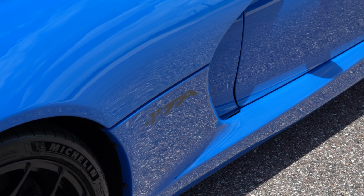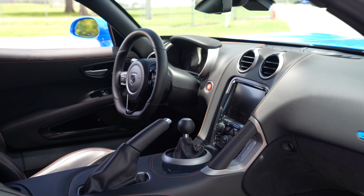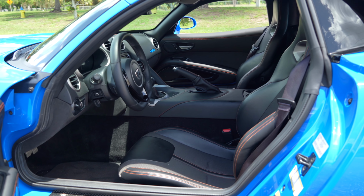But everything inside, I do think it is a nice place to be. You know, compared to Vipers of the past, much nicer inside. Much better build quality overall. There's better materials, not as much just hard touch plastic. These racing seats are also fantastic. They're quite comfortable as well.